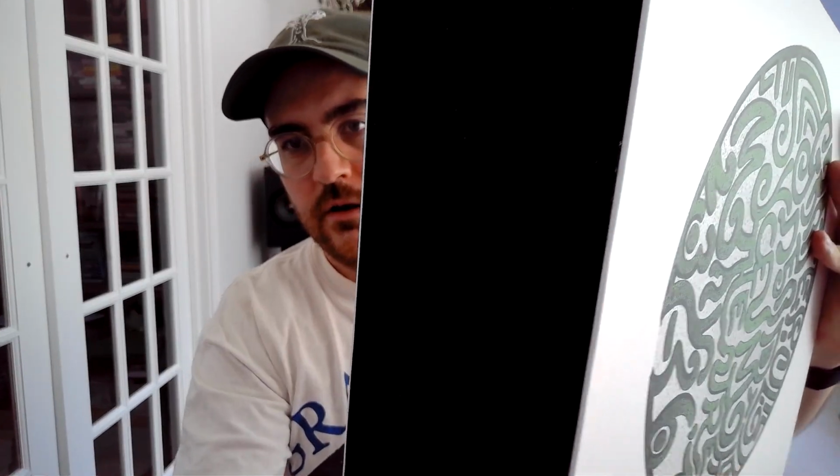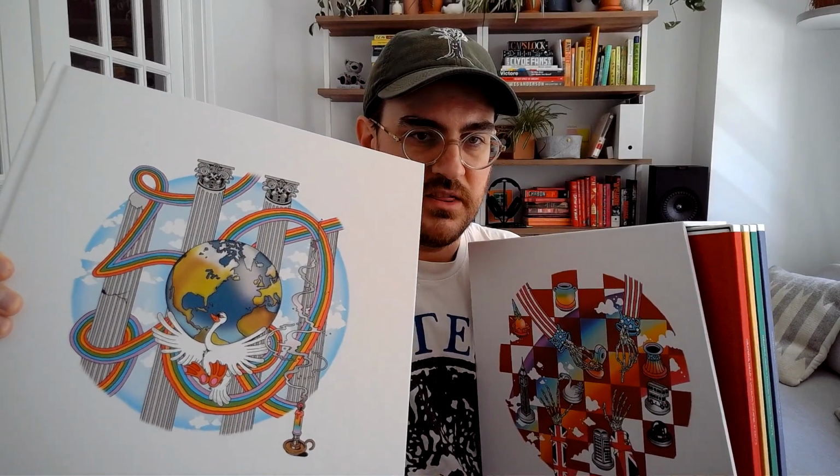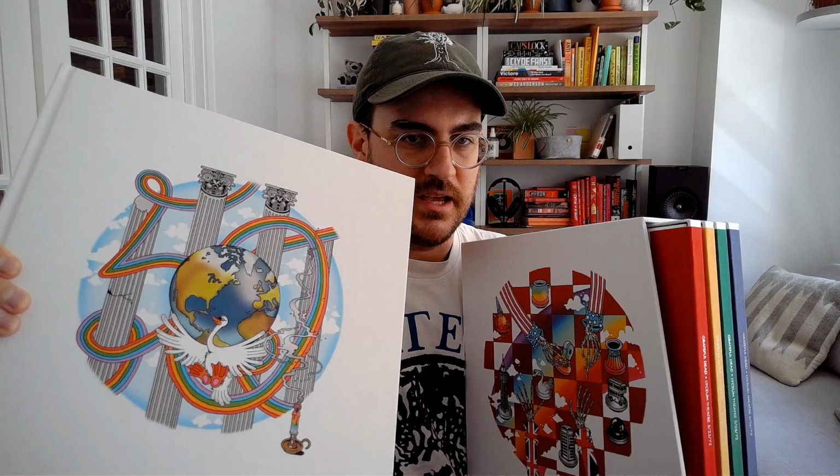As you can see, beautiful box set. It's got felt lining on the bottom, so it's not going to slip and slide off of your record cabinet. And it includes this beautiful book. They did a gorgeous job with this book. 50th anniversary, with that swan flying around and that candle.